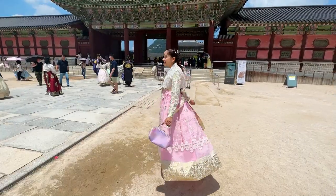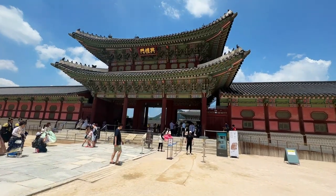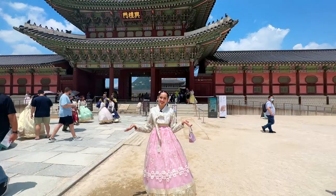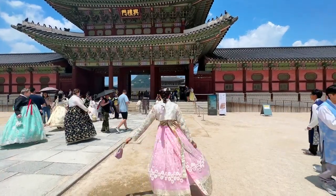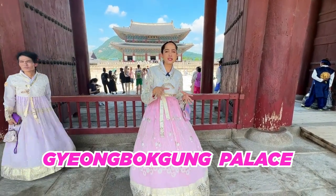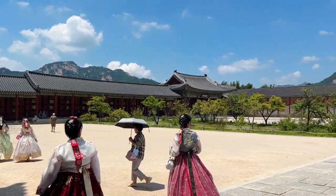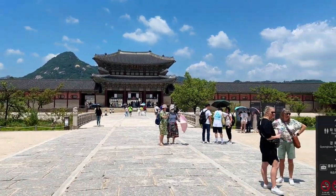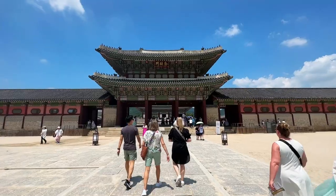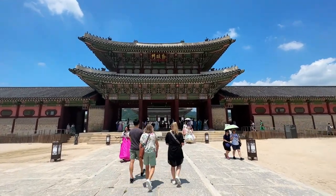I'm here to see the main royal palace of South Korea, the Gyeongbokgung Palace, and I am wearing the traditional Korean dress, the hanbok. Now I'm here at the Gyeongbokgung Palace. This is the largest of the 5 royal palaces here in Korea. As you can see, it has beautiful courtyards and all of these surrounding structures. And right behind me is the main structure of the palace.